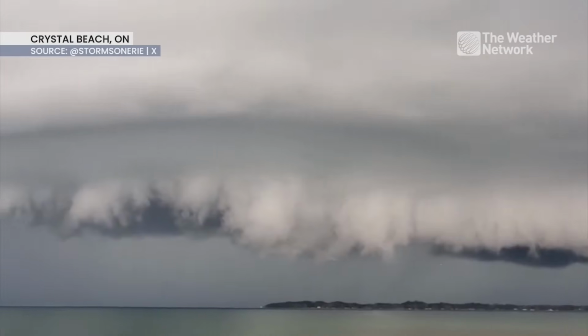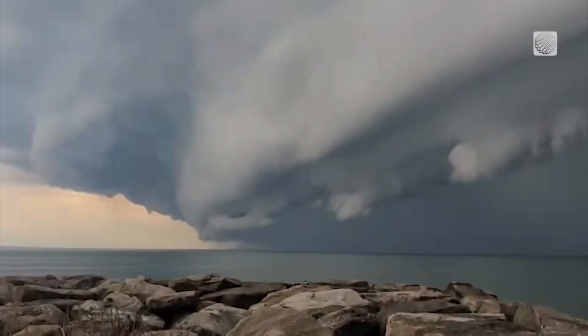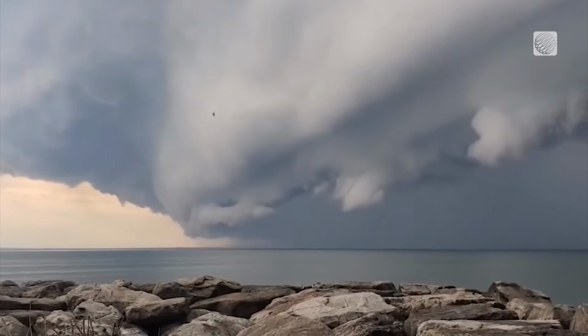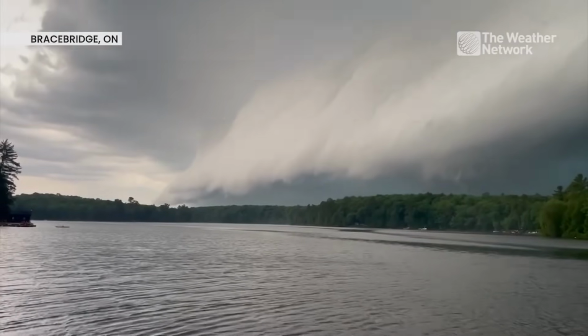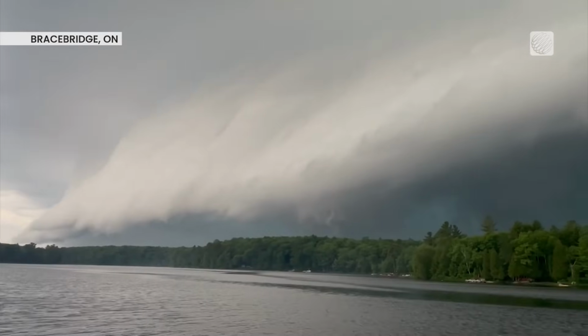Summer tends to be one of the more active weather seasons, where you can spot thunderstorms and even see the potential for tornadoes. Now the question is, if you see a scene like this, what can you expect ahead in your forecast? We're going to take you through types of typically severe clouds that you could potentially see in your skies.